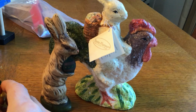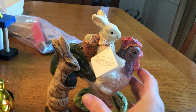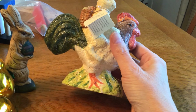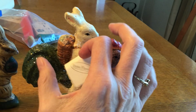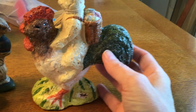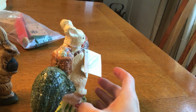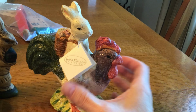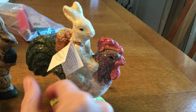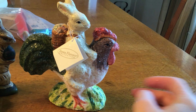And this vendor actually had a bunch of her spring things out. And this is a beautiful Tina Flanner Easter figurine. It's got the bunny with his little eggs in his basket. And it's a reproduction of a vintage figurine that would be made out of paper mache and composite. And this one has glitter all over it, which is really nice. But it shows on the tag exactly how they're made. And it's nice that it's original and has the tag with it.